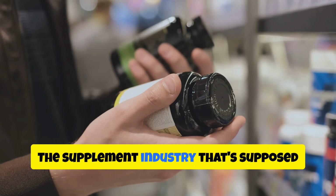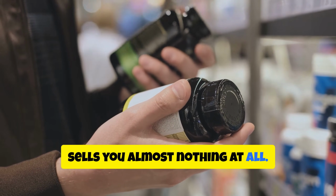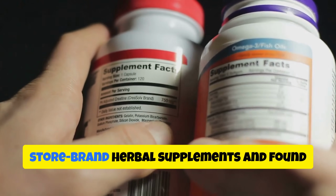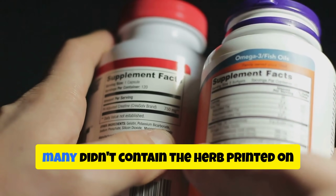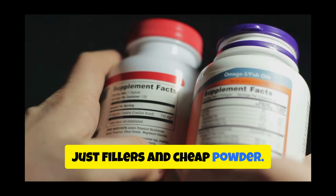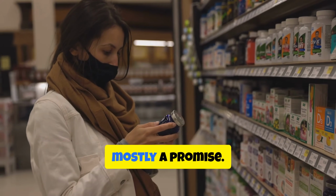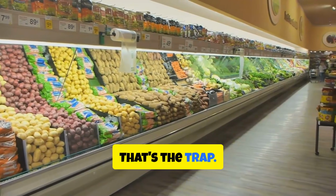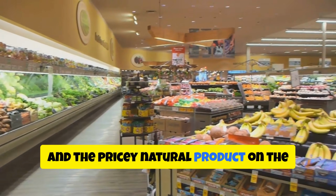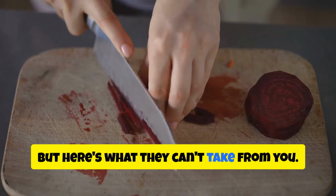The supplement industry that's supposed to sell you the natural version often sells you almost nothing at all. In 2015, the New York Attorney General tested store-brand herbal supplements and found many didn't contain the herb printed on the label, just fillers and cheap powder. So even when you try to do the right thing, you can walk out with a bottle that's mostly a promise. That's the trap. The cheap real food gets no marketing, and the pricey natural product on the shelf may not even be real. But here's what they can't take from you.